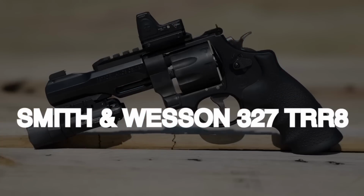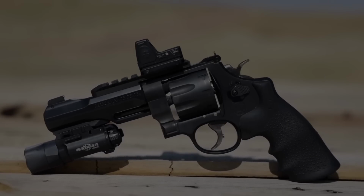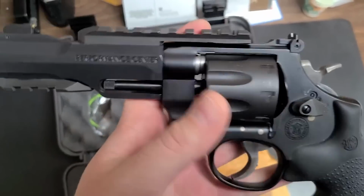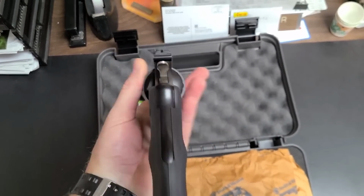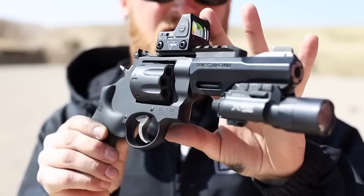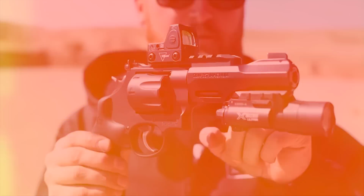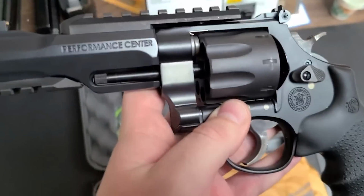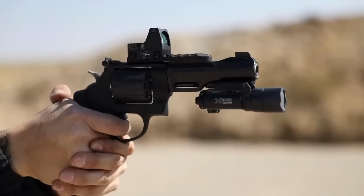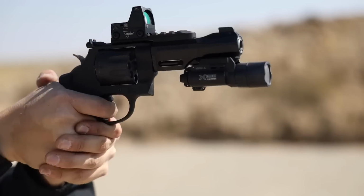Number 12. Smith & Wesson 327 TRR8, $1,800. Tactical revolver, I bet you didn't expect to hear that one day. A tactical revolver might seem silly, but in the modern age, well, why not? Legend has it that the S&W Model 327 TRR8 was designed for police with shields because the lack of a slide ensured they could reliably shoot through the shield ports. While no SWAT cop likely carries one, they are about as tactical as a revolver can get.